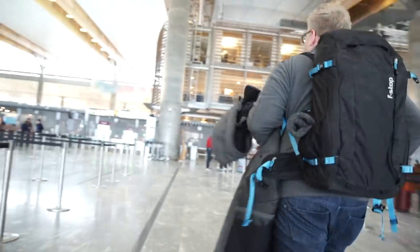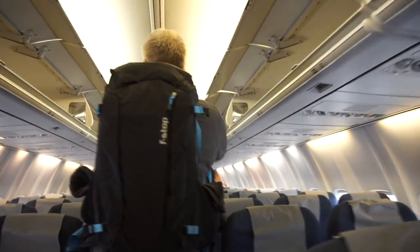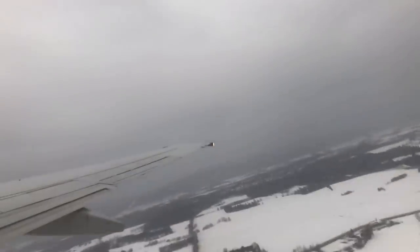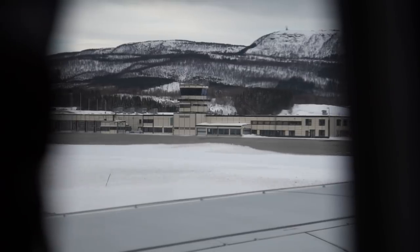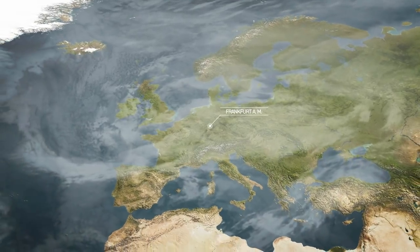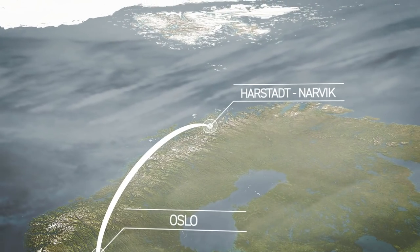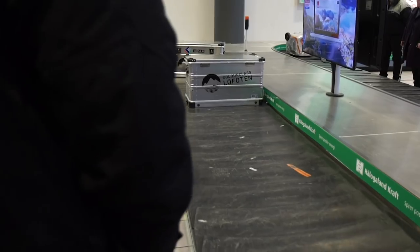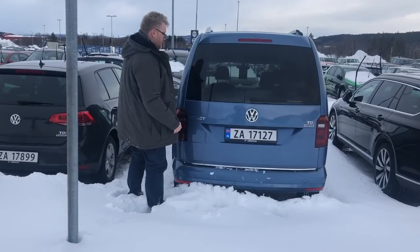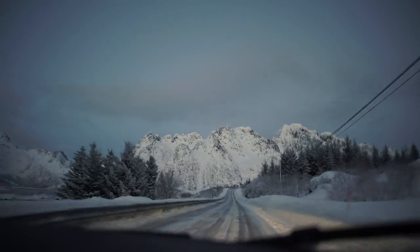Twenty minutes to boarding. We have to get a move on. I've reached the connecting flight at the last minute. It will take me to the most northern, bigger airport on the Norwegian mainland. Harstad Narvik will be our starting point to the Lofoten and is 300 kilometers north of the Arctic Circle. Pick up the luggage, collect the rented car, and then I'm on the last leg of the journey to our base in Svolvær.